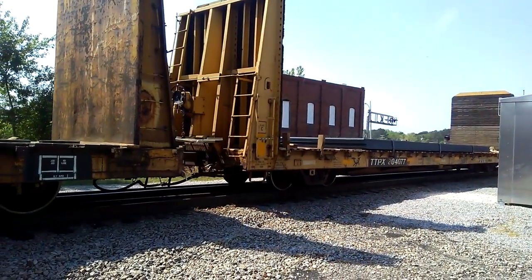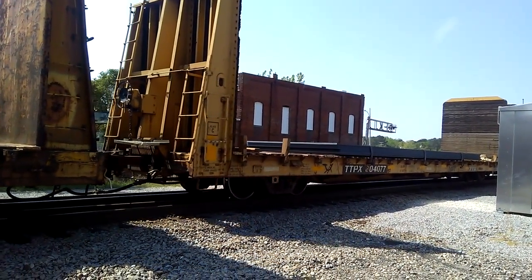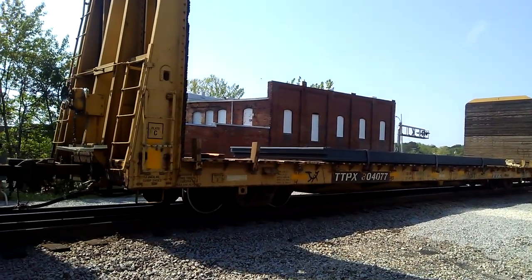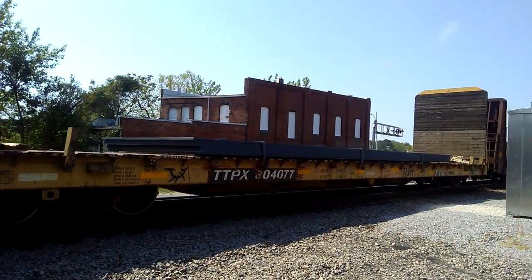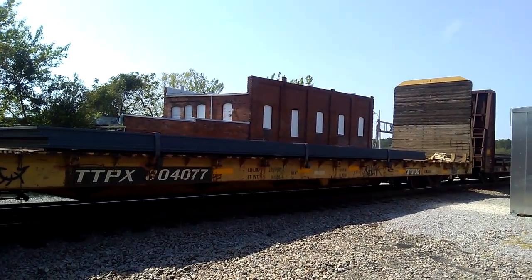All righty, ladies and gentlemen, we are back. I moved down a little bit from where I was at. Went and crossed Hamlet Avenue. What happened with this train? They had an air hose come uncoupled, 64th, 65th car, which caused the brakes to shoot.